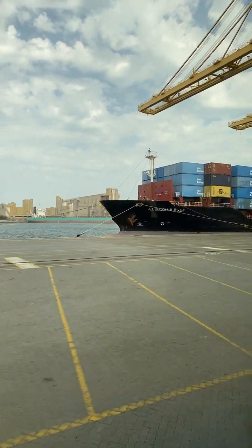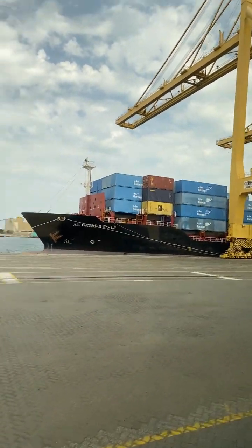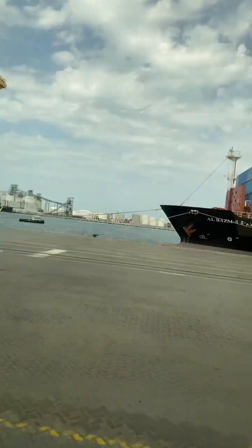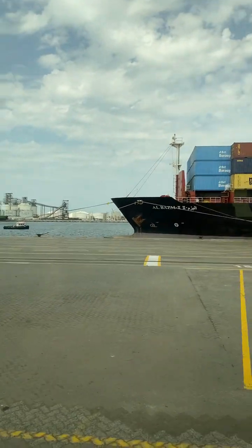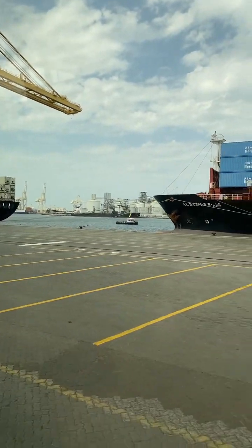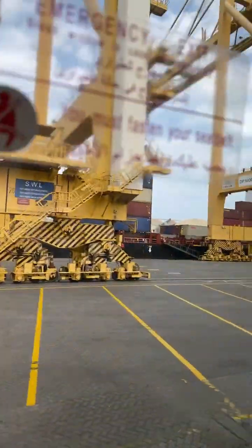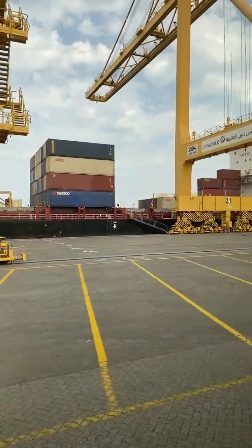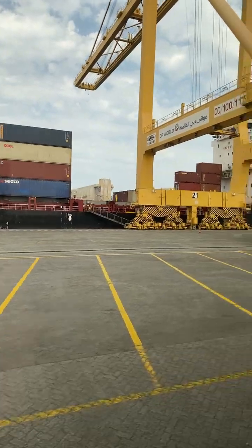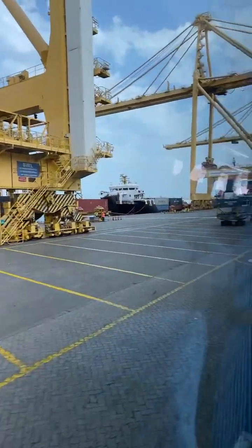And over here we measure everything in what's called TEUs. TEU stands for 20-foot equivalent unit, which is the standard size of a container. A container comes in 2 sizes, a 20-foot container and a 40-foot container. The reason this has happened is because the world is standardized around this 20-foot and 40-foot.